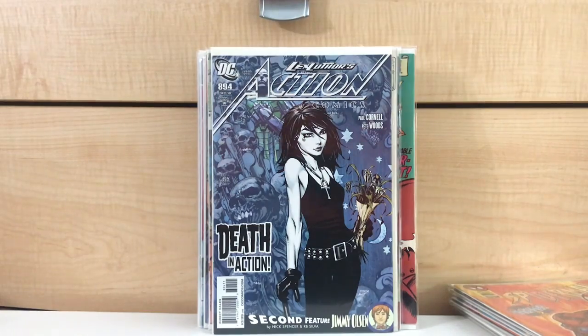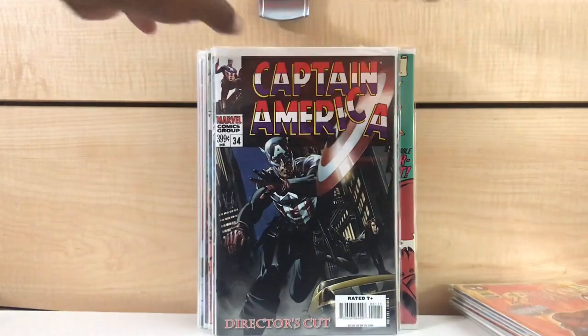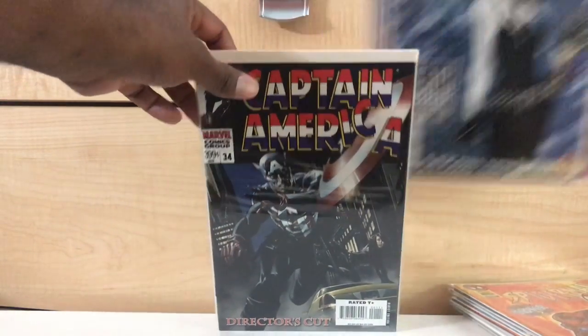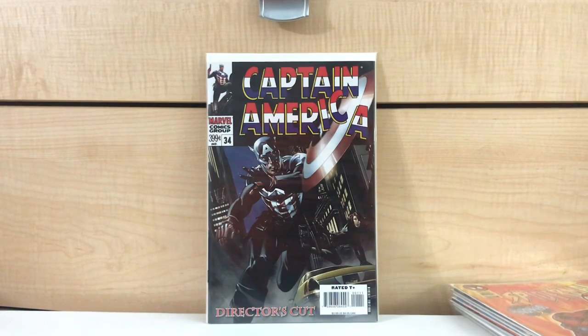And last but not least, Captain America number 34, the director's cut. I really love this cover. I don't think I ever had this, and I can't seem to find my regular copies of Captain America number 34. I hope I didn't sell them, but I probably did, because I was on like a selling tear throughout 2017. But glad to have that. So there is my $70 haul.